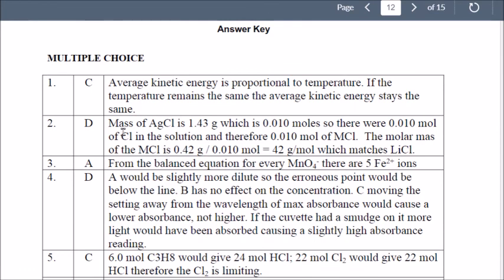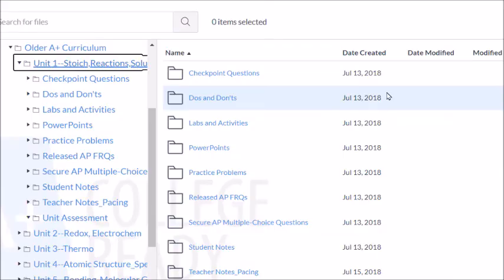It's not only this is the answer, but why is that the answer? And then finally, we've got some bonus material.